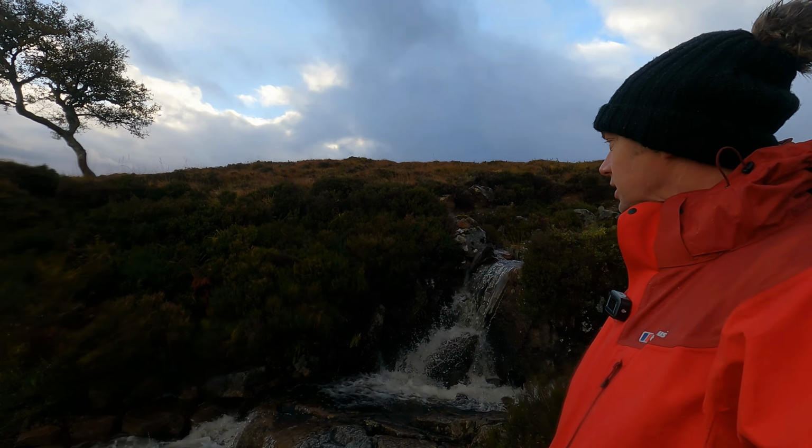Settings for this location are F11, ISO 100, manual settings. I'm at about 17mm for this one. I've slowed that shutter speed to a quarter of a second, and I've been playing around just upping it up to an eighth of a second just to find that fine balance of the water itself.